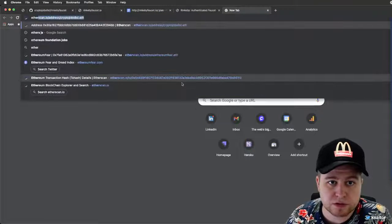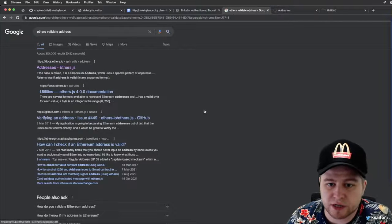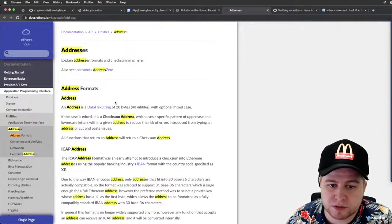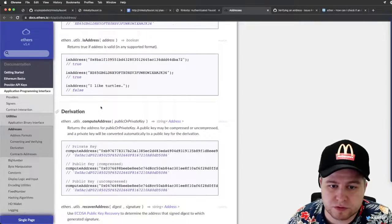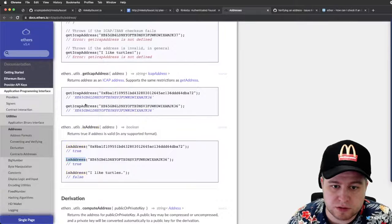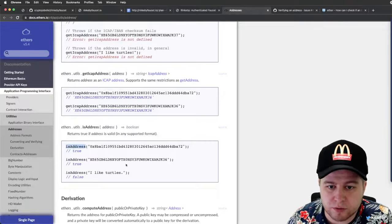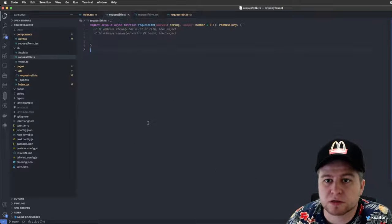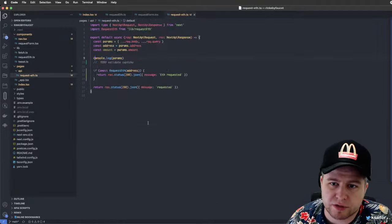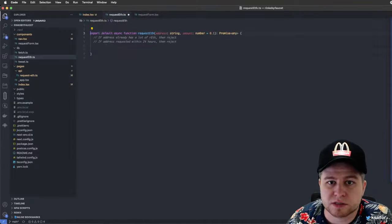Ethers, validate addresses, verifying an address. Ethers utils isAddress. All right, we also need to support ENS, right? No, but that's on Rinkeby. I think maybe there's a beta version for ENS, so I'm not sure if people are actually using it. I don't think it's that important.